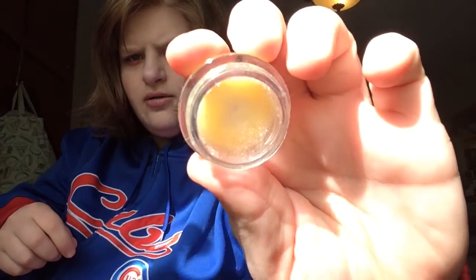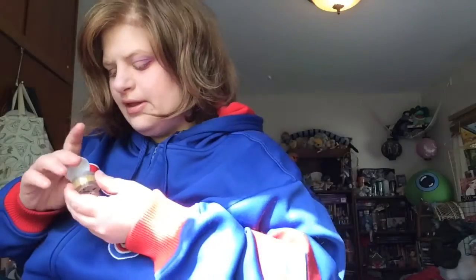Next is for O, I have the orange and cream lip scrub. I've used this 5 times. There's a whole bunch of cat hair around the edge. But yeah, it's wearing down slightly, but I only used it 5 times. And that's about average for me.